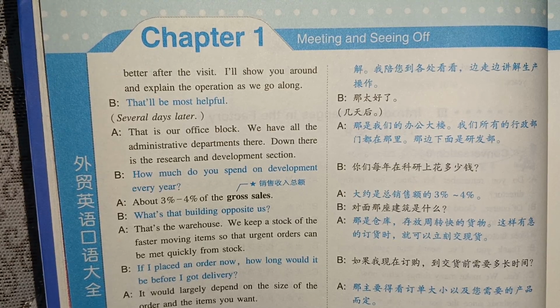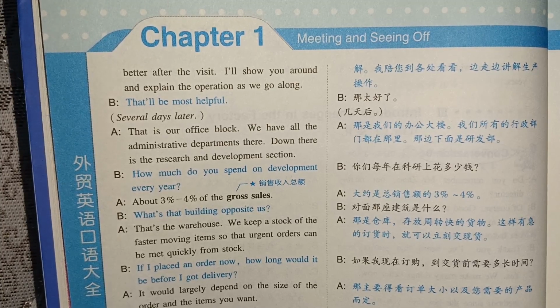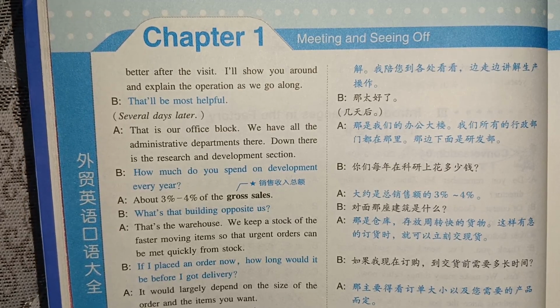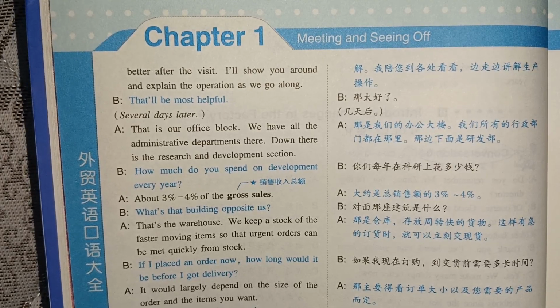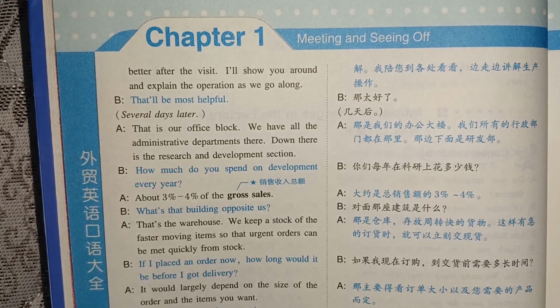What's that building opposite us? That's the warehouse. We keep a stock of the faster moving items so that urgent orders can be met quickly from stock. If I placed an order now, how long would it be before I got delivery? It would largely depend on the size of the order and the items you want.